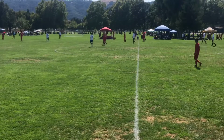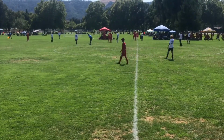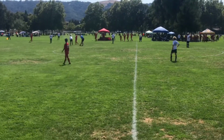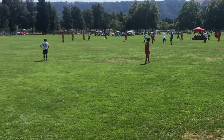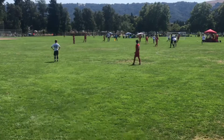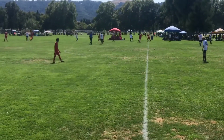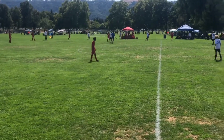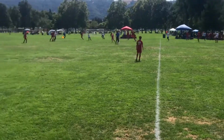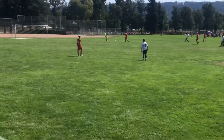Substitution for Mustang, 1 player. That's thrown back by Walnut Creek. Sent outside, sent back again into the center. Walnut Creek knocking it around nicely there. Setting it up, that's all the way through, and now this is Mustang with the ball.